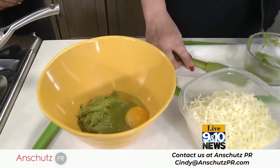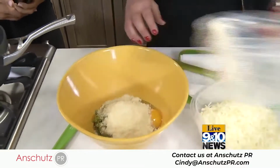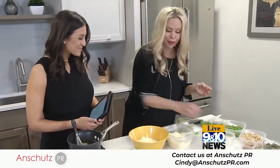2/3 cup of Parmesan and 2/3 cup of mozzarella. Oh, all the cheese. Get the cheese in there. Yes, and lemon pepper seasoning. One of my favorite seasonings. Oh, it is, and it goes perfect with asparagus.